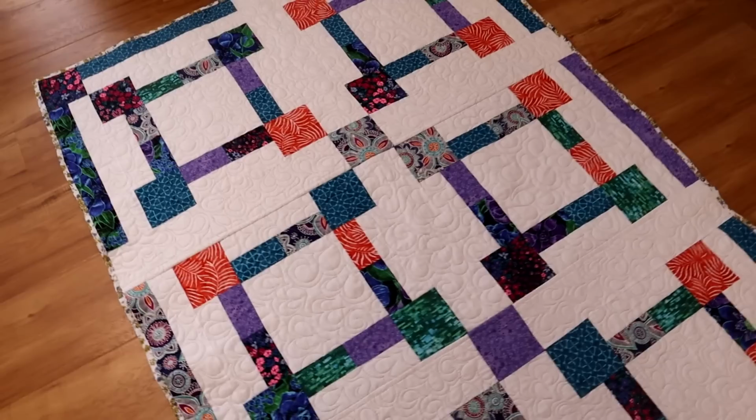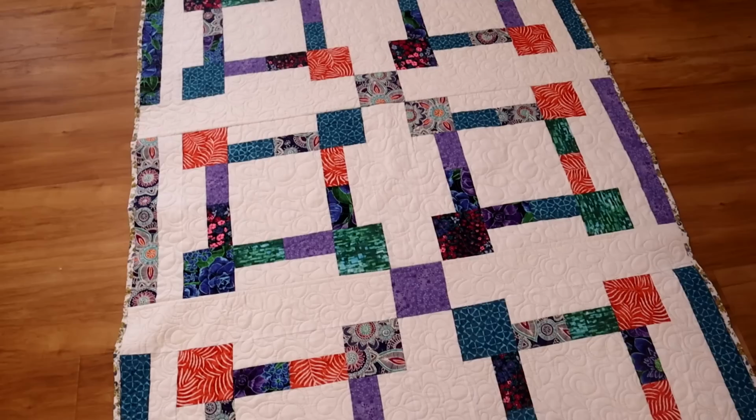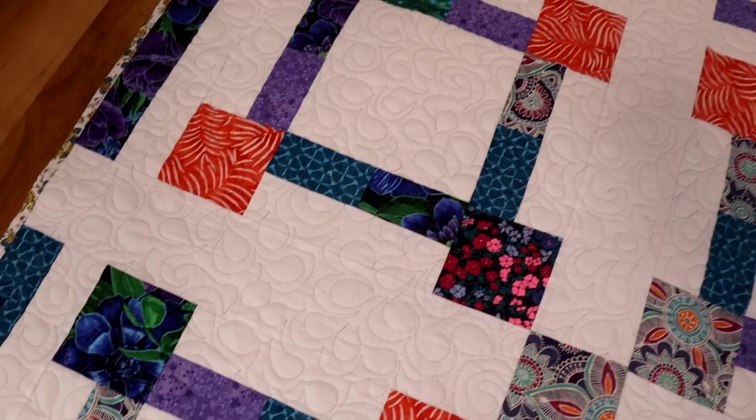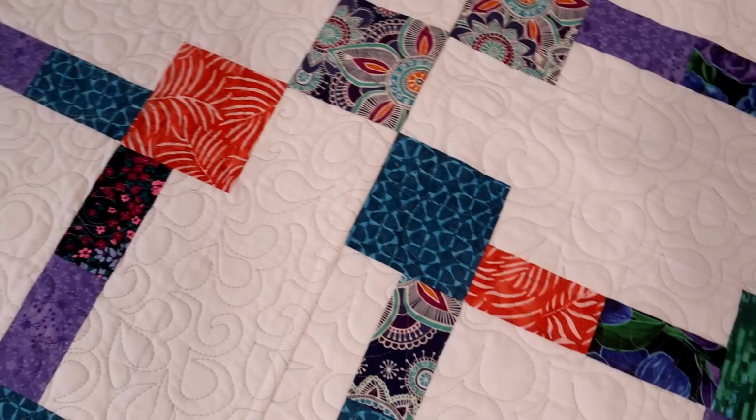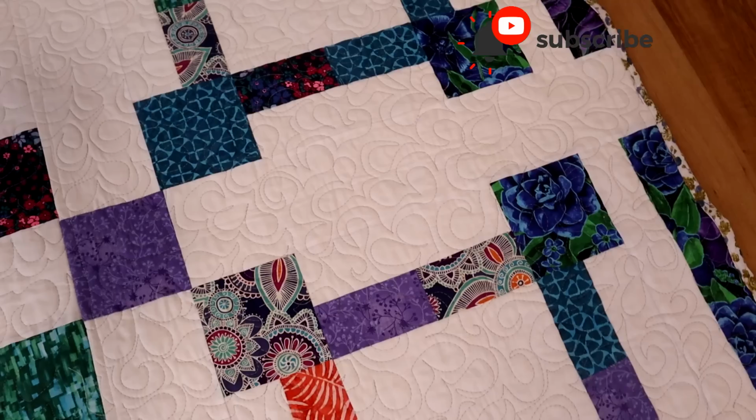So yeah guys, really lovely, really simple, big blocks. You can't go wrong with that. Self-binding at the end, you're adding on the blocks to the borders, very simple, and you're doing it as quilt as you go in rows. What else do you need? But I'm loving the quilting. I love the fact that I actually used a gray thread, and that has really allowed the pattern of the quilting to come about really lovely. You can actually see it.